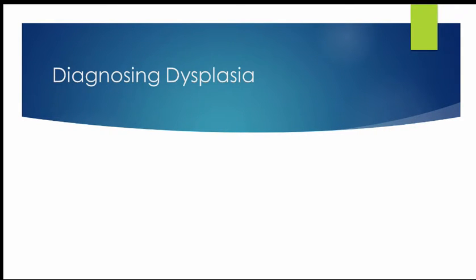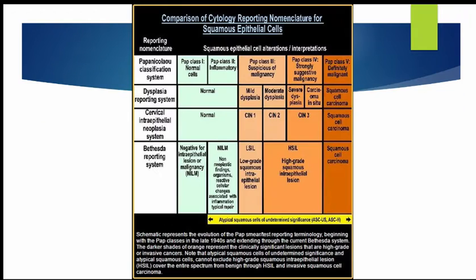So how do we diagnose dysplasia? First, I'm going to go over cytology. Papanicolaou, who came up with the test for dysplasia in the cervix, came up with the nomenclature as well. He had a system where he divided it into five classes. Class one was normal cells, class two inflammatory, class three was suspicious, class four was strongly suggestive, and class five was definitely malignant.